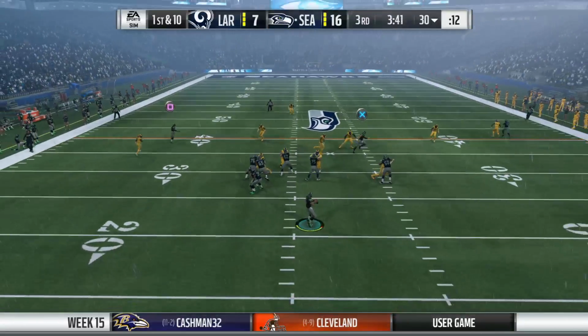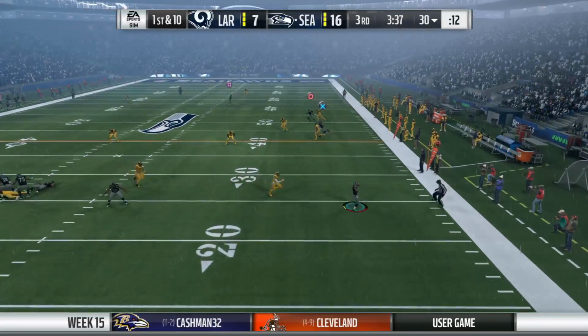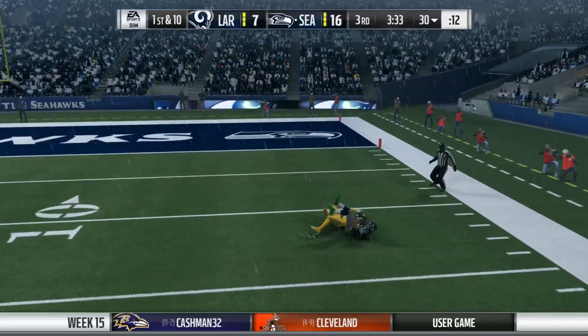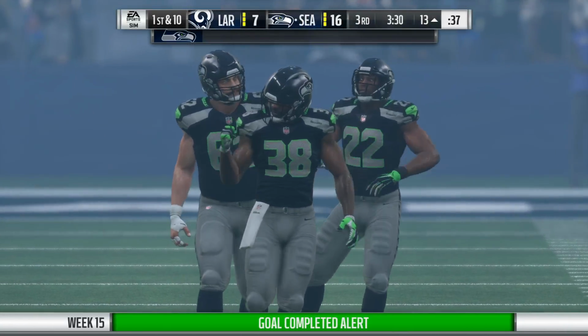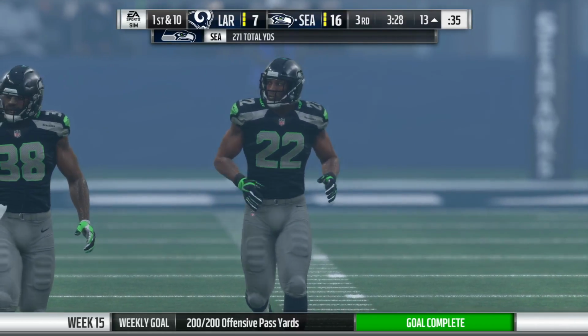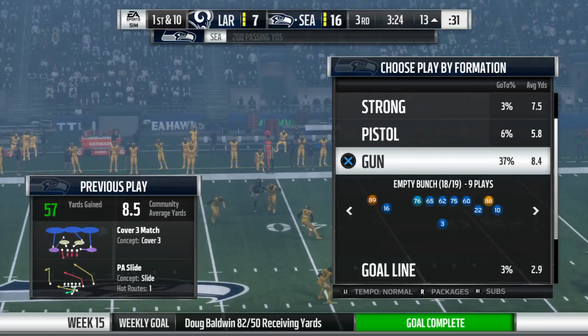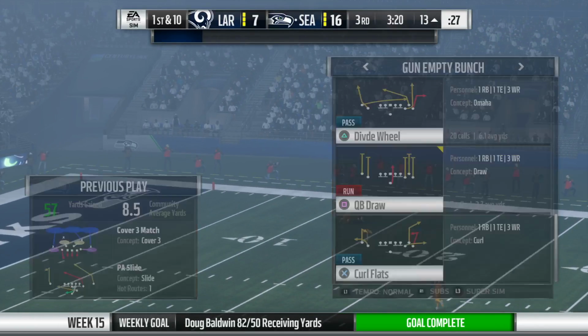They go play action here on first down. Flush to his right. He's going to air this out for Baldwin. This is caught inside the 15. It's a big hook up there. Wilson to Baldwin. 57 yards. A great job pulling that one in from a guy, as we know, who can really blaze. He's got a lot of speed.